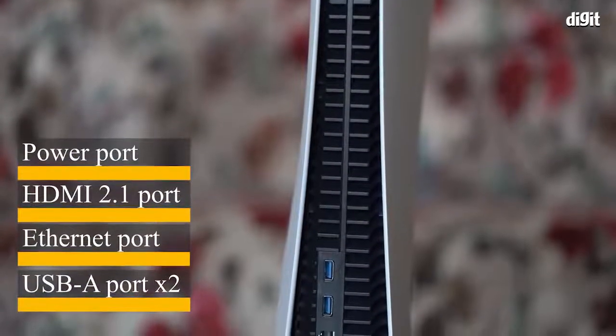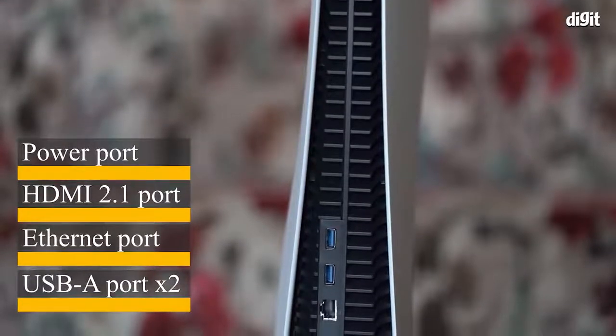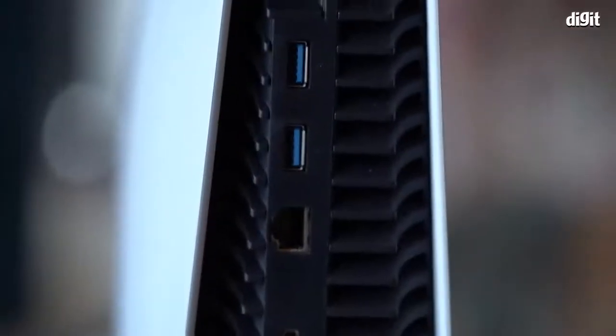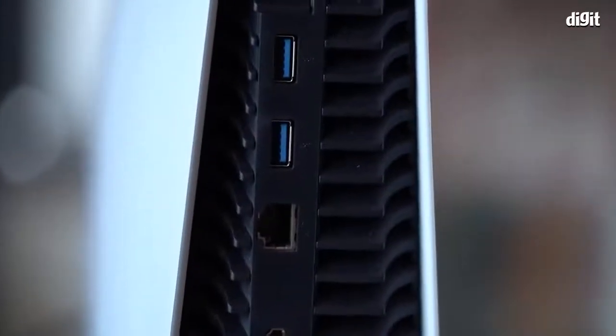Speaking of connectivity, up front you do have a USB Type-C port and a USB Type-A port. You have two USB 3.0 ports at the back, an Ethernet port, HDMI 2.1 port, and the power port. Now, the thing is, if you are going to play your PS4 games from an external drive, it is going to ask you to connect it to the ports at the back only. So that's something to keep in mind. The front ports are left a lot clean.